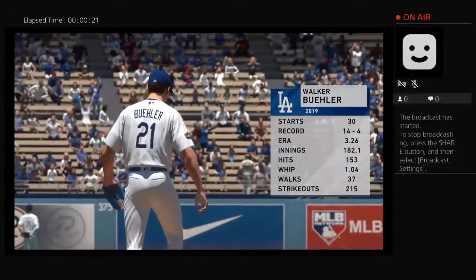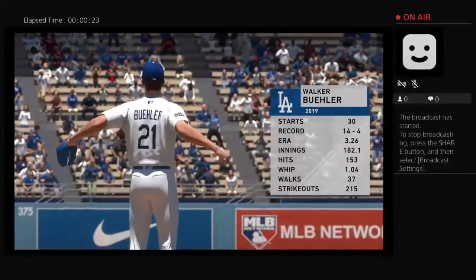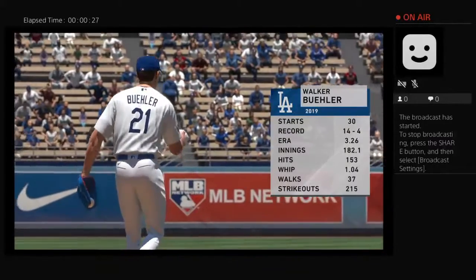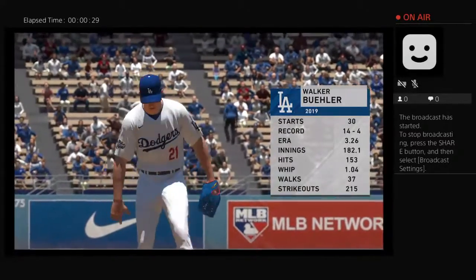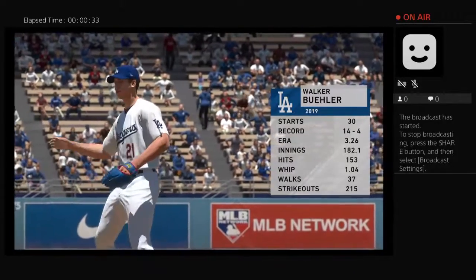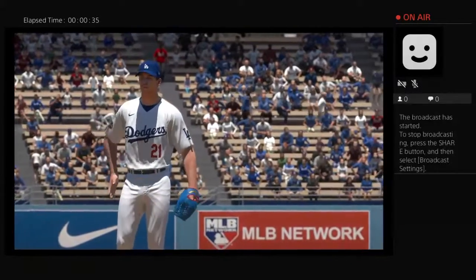Walker Buehler will be on the mound for the boys in blue. Dan Plesac, what do you got? Well, this guy's kind of unique. How about a 5-pitch repertoire that he has? That gives him a lot of options for both righties and lefties. And if he's on, he could be really tough to hit.